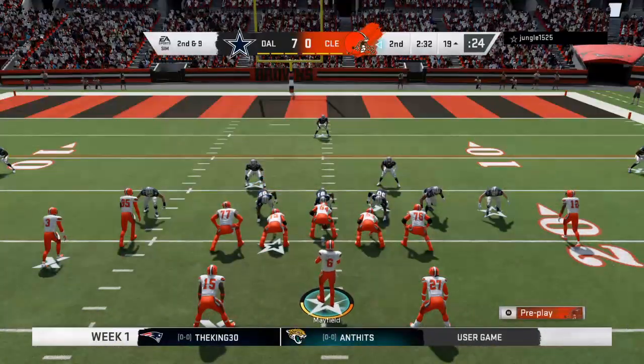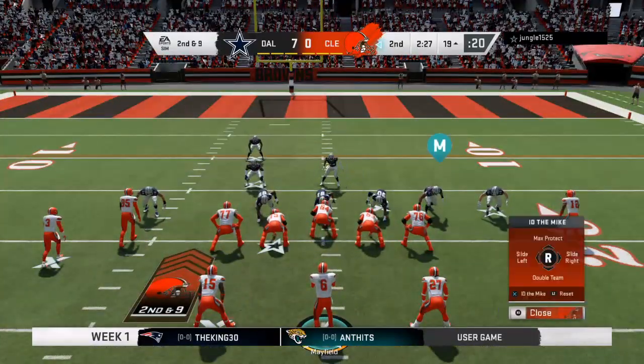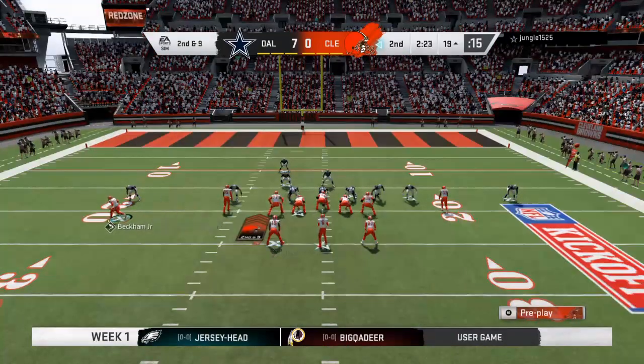Here's 2nd and 9, just a yard on that last run. Let's go, tackle. Let's go. We got this. Watch the ship. Hey. Alert. Hurry.